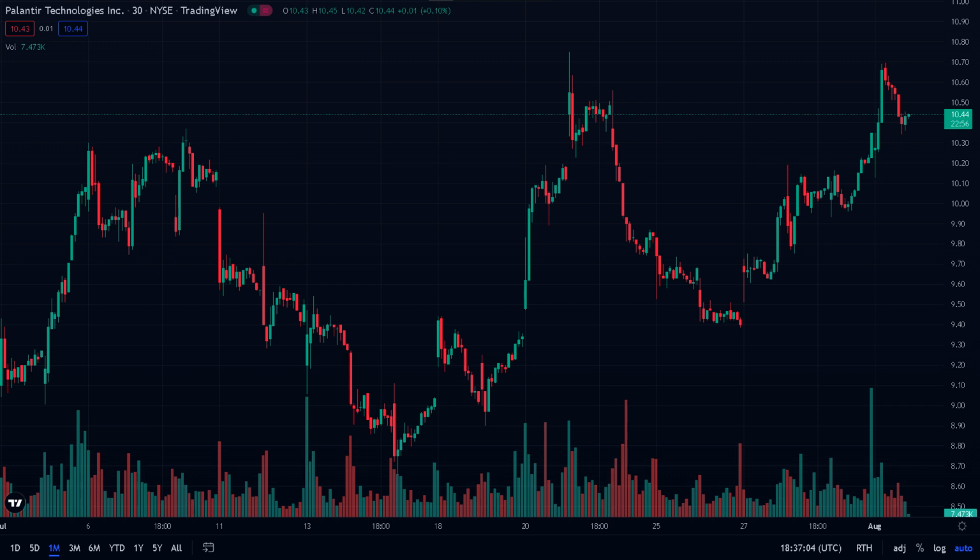I would recommend to commit between 5 to 8% of your portfolio in Palantir. I would also recommend to split your allocation in batches of 20 to 30% at a time so that you may purchase more in case it retraces.